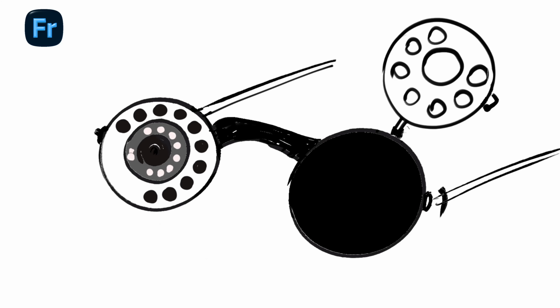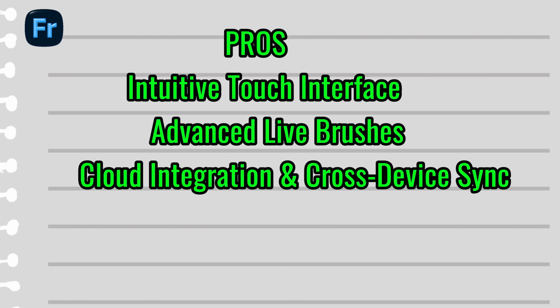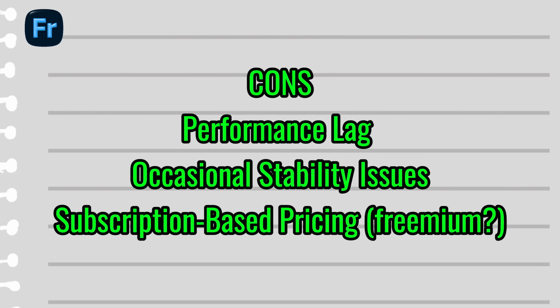Okay, done. So overall, Fresco's actually pretty nice. The interface is super intuitive. The brushes feel amazing. Seriously, the best I've used so far. And it even has these awesome live brushes that react as you draw, plus cloud sync, so your work's always safe. Only downside? Crashes once in a while. And the pricing stuff's a bit unclear.